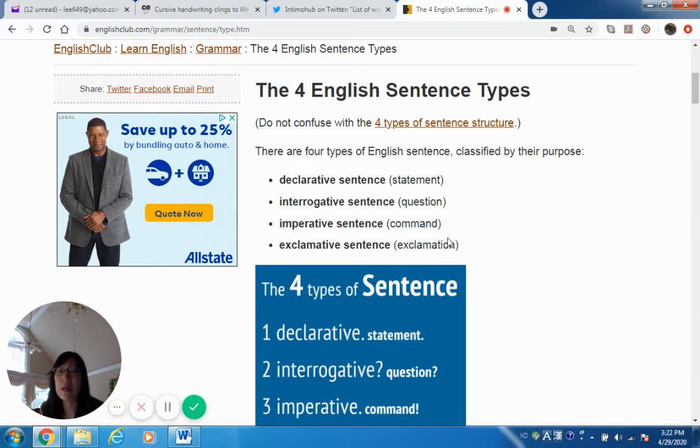T-I-O-N, exclamation. T-I-O-N. This is in a noun form. Exclaim is a verb. Anything that ends in T-I-V-E, that's an adjective. So you see T-I-V-E, declarative sentence is an adjective, noun. Declare is a verb. Declarative, changed into adjective form.